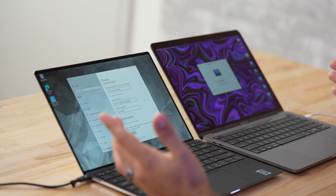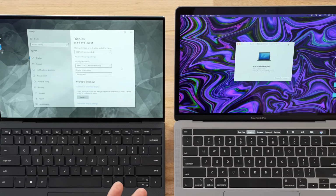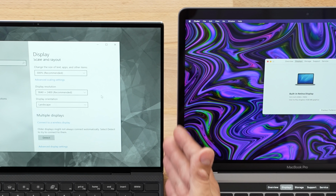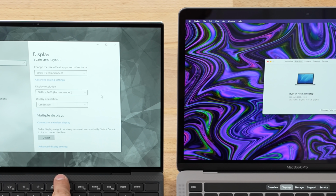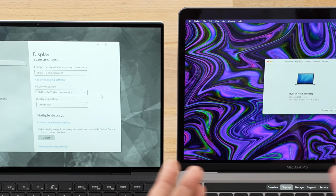Now, first thing that really comes up is the size of the bezels. The MacBook Pro's bezels, they're not huge, but when you put it against the 13-inch XPS, they do look pretty massive. I love that Dell is maximizing this chassis. They even got rid of the Dell logo down here so that you can have a larger screen that's also 16:10, just like the MacBook Pro.